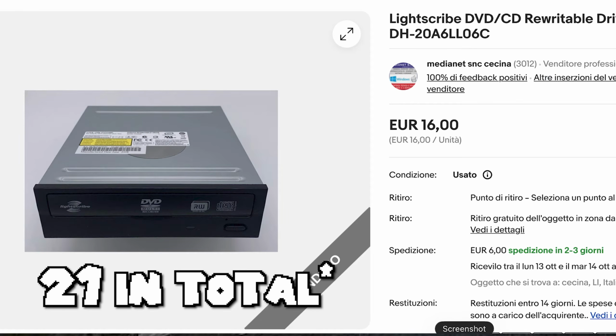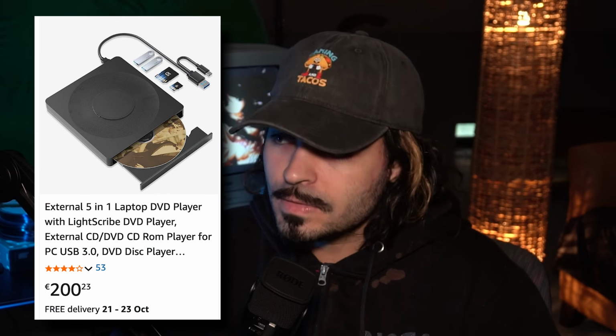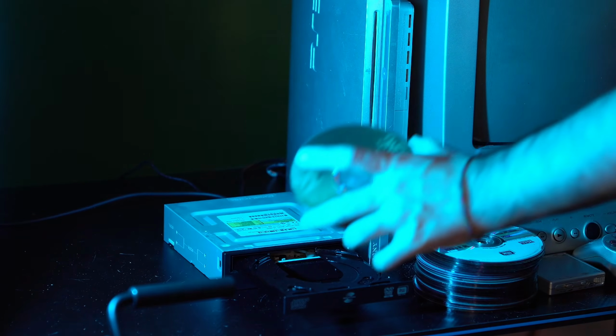It's old and bulky, so I had to use an adapter to make it portable. And if you buy one, make sure that the adapter supplies 12 volts, otherwise it won't work. Or you can just buy an external DVD LightScribe burner, but it is a lot more expensive. Also, I wasn't able to fit this inside my PC because there isn't the space to set it inside.